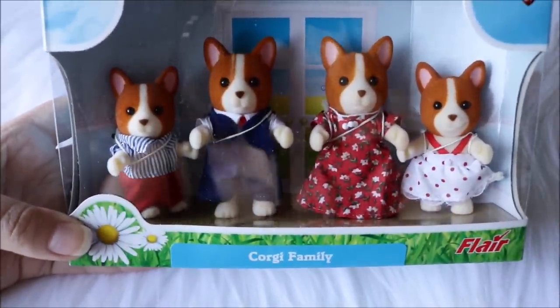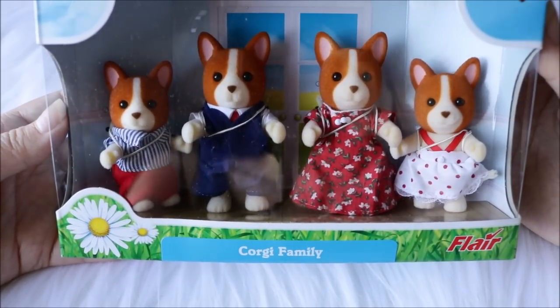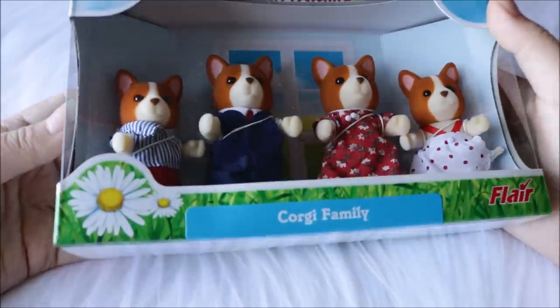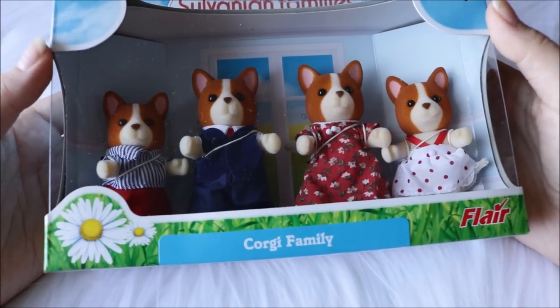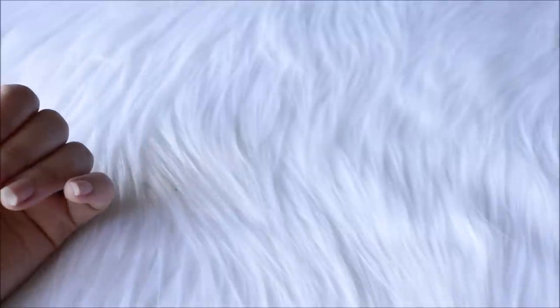So it's the corgi family again, super orange, very bright, super cute. So I got that one. Super happy to get some free things when you spend £150 on Sylvanians. Yeah, so that's what I got.